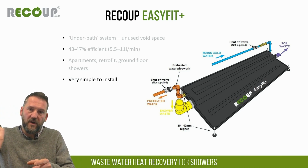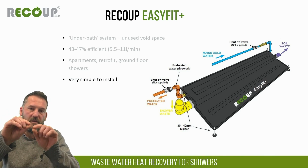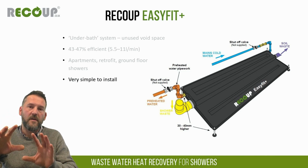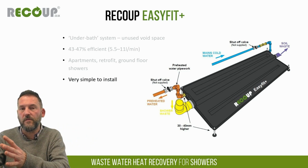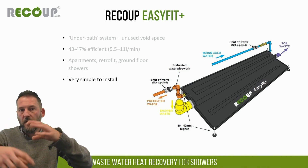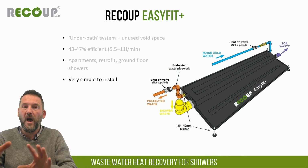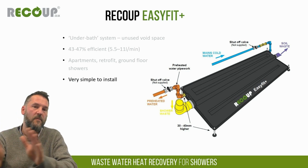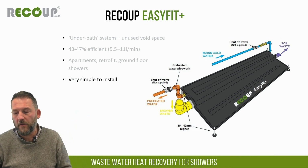In this case, we have a kind of serpentine heat exchanger, which sits about 2 millimeters above the floor pan of the unit, so that if any debris do come through from the shower trap, they simply flow straight through. But more importantly, at standard shower flow rates, there's lots of mixing, lots of turbulation, and therefore lots of heat exchange pickup. And so then that cold water main comes through and is preheated and just feeds off to the shower or the shower over bath as normal.